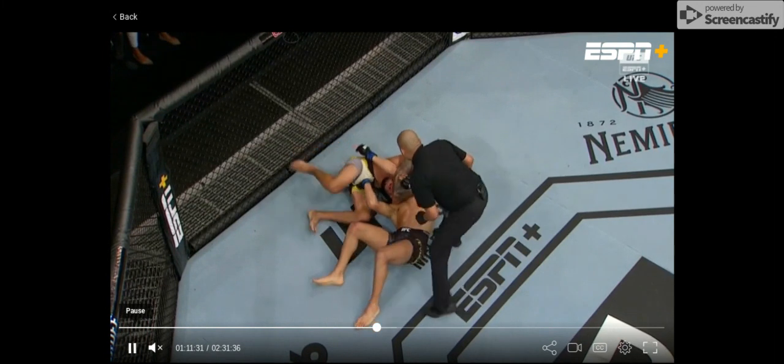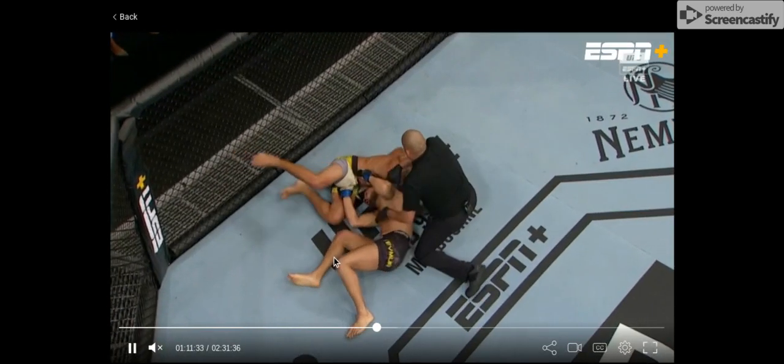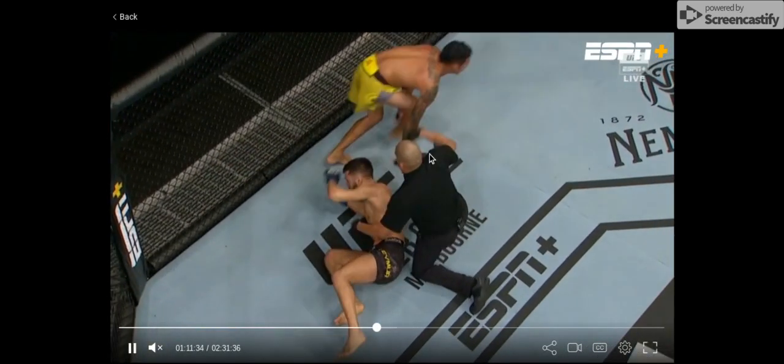And you can see he's starting to walk, but the tap right now, Tamer's trying to reach and create a little bit of space, but there's really nothing he can do at this point. He's tapping. That's the fight for Oliveira. So great job for Charles Oliveira.